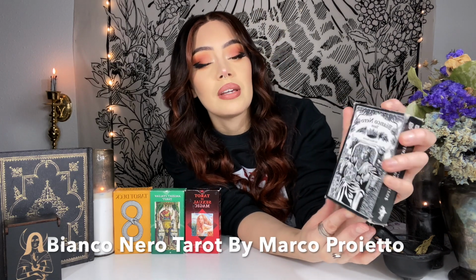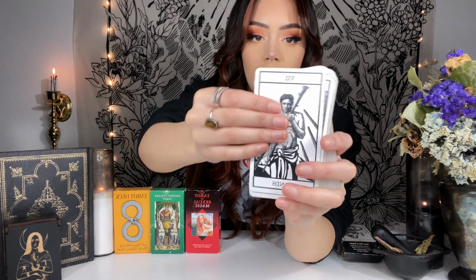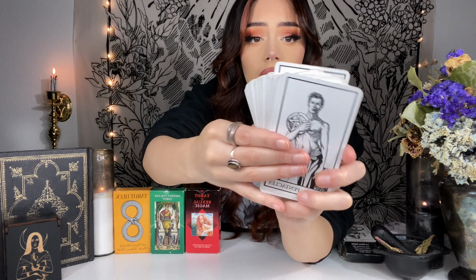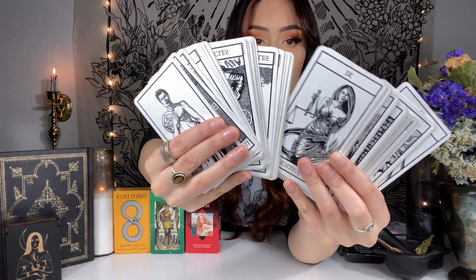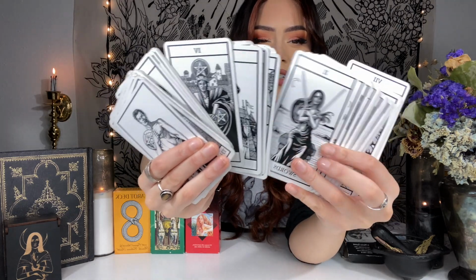I'm going to mispronounce this, and I know everybody gets irritated when I mispronounce things, but it's the Bianco Nero Tarot. This is one of my favorite decks because it is black and white, which I think leaves a lot of room to add color in your mind's eye. Use your imagination. Everything is in black and white and there is no color, so you can fill in the lines yourself. This also correlates with the original artwork of the Rider-Waite deck, so I like this for beginners. It's a good deck.